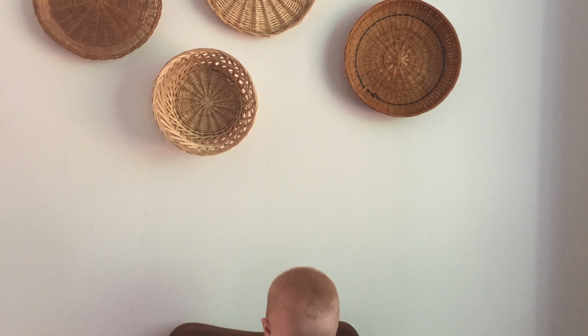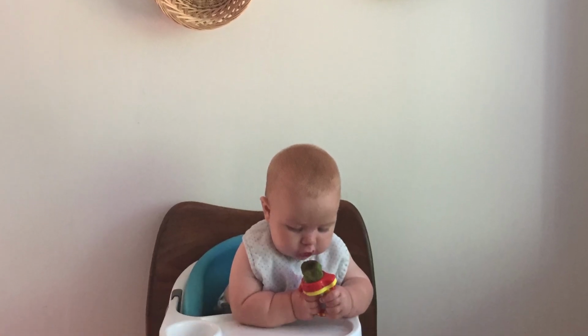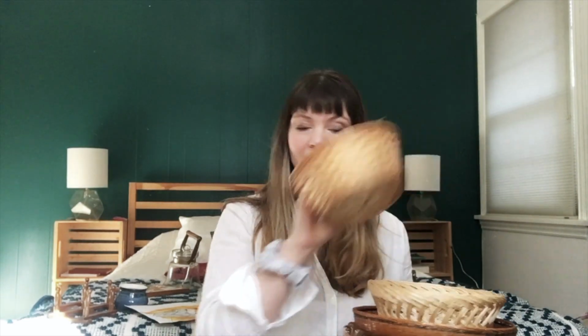I will link a picture of where I used to have these displayed in our kitchen before we did our kitchen reno, and I'm excited to put these up just over our bed actually to add a little bit of a breakup of the color back there. Having a variety of baskets is what's important for that kind of display. I have some that are more like bowl baskets and ones that are flatter type of baskets.